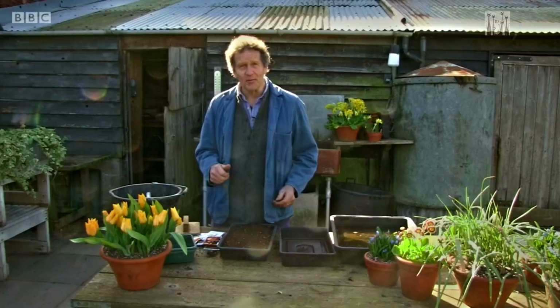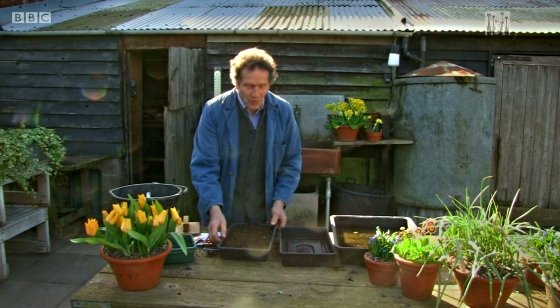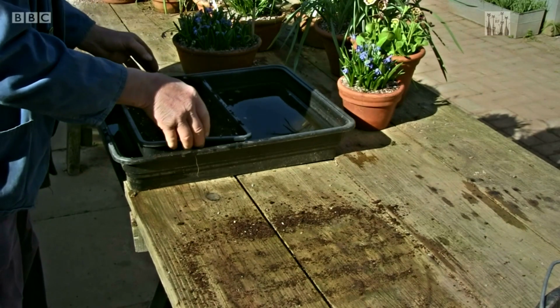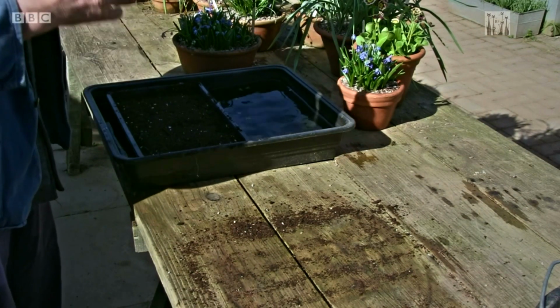And I'm going to have to get the labels from inside because filming this myself, I forgot to get them. But while I'm doing that, I'm going to pop this in a tray of water. Just sticking them in that, like that, waters the whole of the compost from the bottom up. So I'm just going to leave that for 5 minutes. I'm going to go and get a label to mark it.